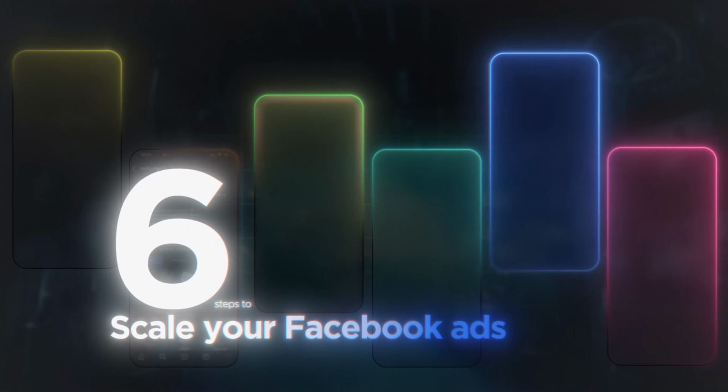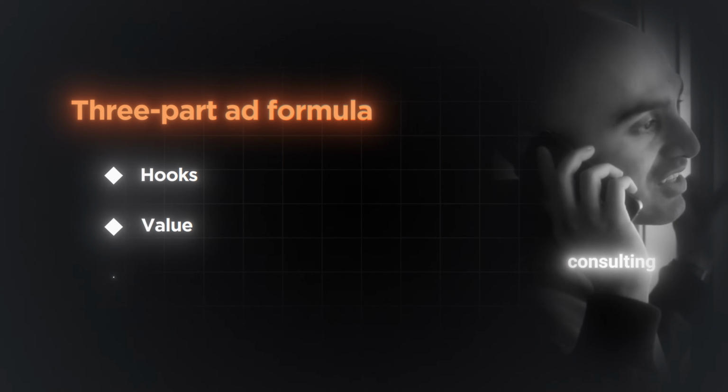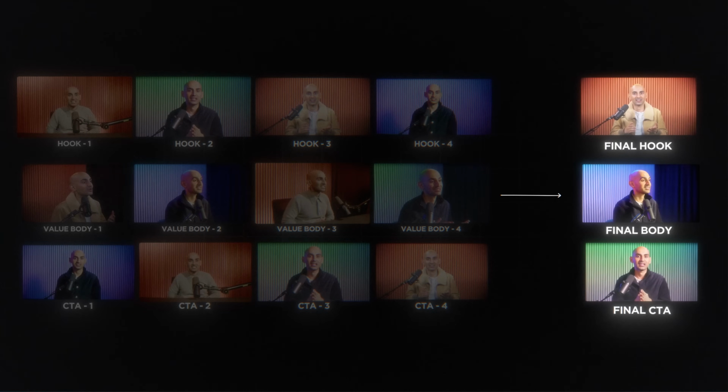Create your ads like this if you want them to work forever. There's a proven 3-part ad formula that I love using: hook, value, and CTA. When I film ads, I film multiple versions of each part. So multiple versions of the hook, multiple versions of the value, which is mainly the body, and multiple versions of the call to action. That way, I can see which elements are working the best.